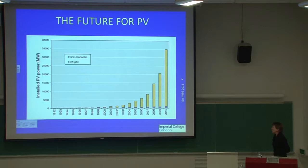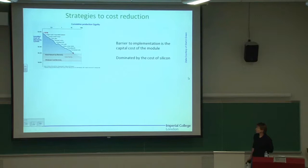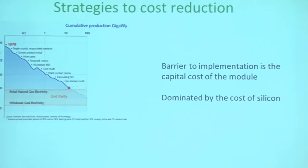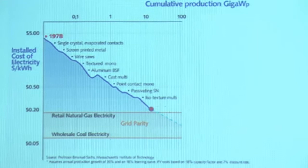We know that the rate of growth in installation of PV has been quite phenomenal. The great majority of increased installations have been in grid-connected rather than off-grid PV. And as the market grows and installation grows, we are looking at steadily reducing costs of the modules. But it's still, in most parts of the world, the case that the cost of solar power is greater than the cost of competing sources of energy.